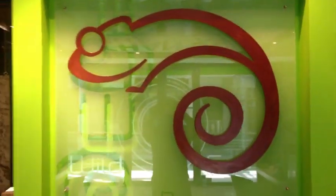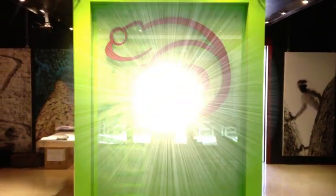So we're going to have a look at Lightroom now. I'm going to end this little piece with the artistic fade out of the Wild Eye logo, and then we're going to Lightroom.